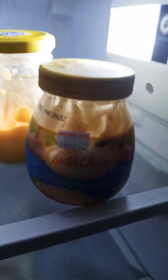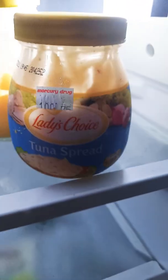Oh, let's try. It's my favorite tuna spread. And what else? I have milkfish or bangus and chicken. So this is the bangus. It's the Philippine national fish, if I'm not mistaken. Ice cubes here.